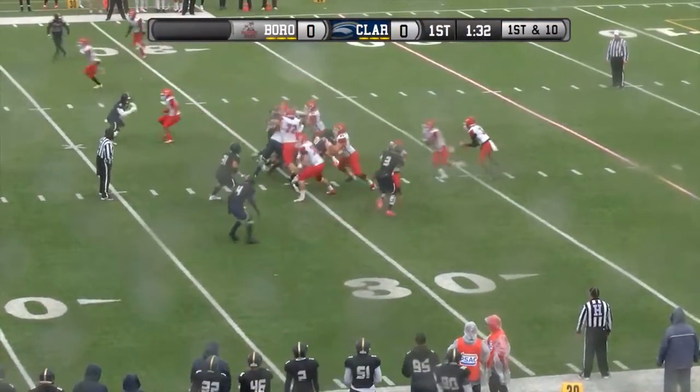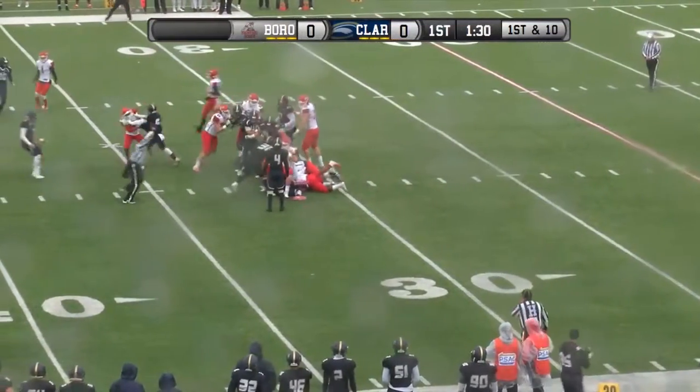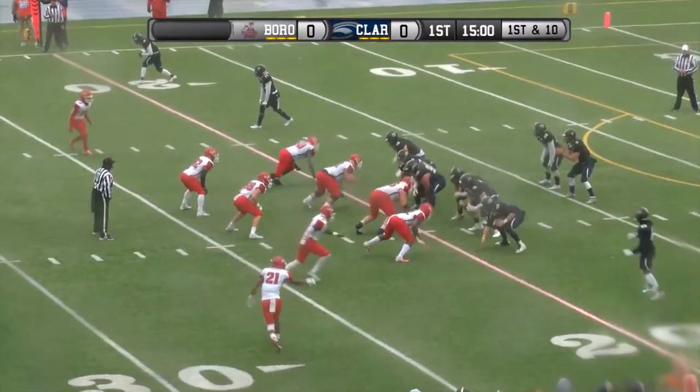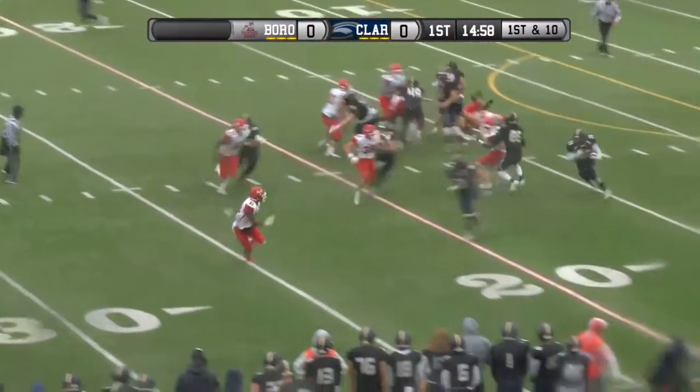And the last time we just saw a handoff to Fletcher, that's what we see again. Every time, out of trips, they just hand the ball off up the middle to Fletcher so far. Fletcher Barr, he's punted three times for over 122 yards.